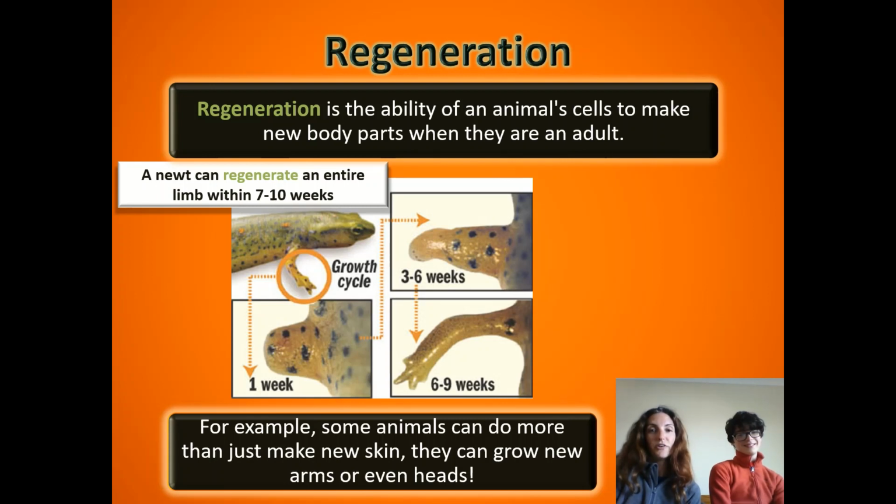So we're going to talk about regeneration, and regeneration is the ability of an animal's cells to make new body parts, even when they're an adult. There's a special animal that can do this, and that animal is called a newt, which is a type of lizard. And this newt can regenerate or regrow an entire arm or leg within 7 to 10 weeks. And believe me, not all animals can do that. Graham, if I chopped off your arm, would you be able to regrow a new one? No. Don't try that at home. Okay, and only special animals can do that, like the newt.